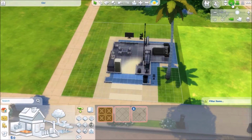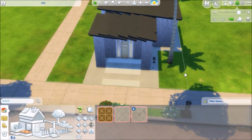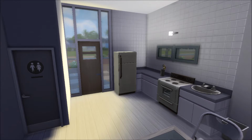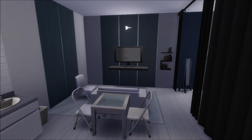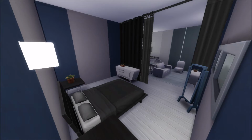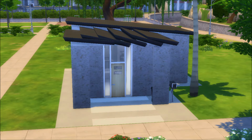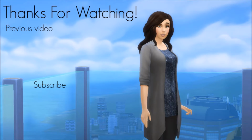Here is a top view of the place, and here you are going to see some pictures. This is the outside. I really like that picture. Here is a picture of the kitchen and the living room, and the privacy bedroom with the curtains, and a really bland bathroom, like all of my bathrooms.